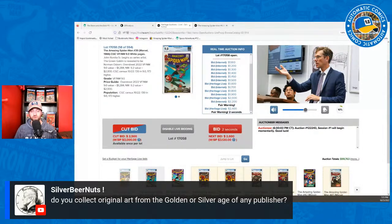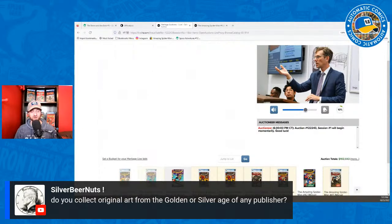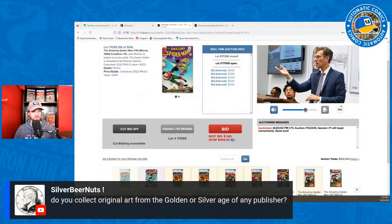But if you were paying full graded price expecting a 6.0 and then you didn't get one, and then you spend all the money to get it graded and pressed and all of that, and you don't get that grade, I don't understand paying full blown graded price for a raw book. That just doesn't make sense to me.